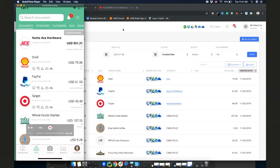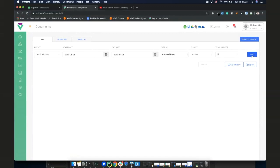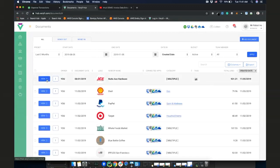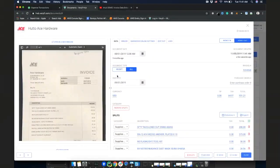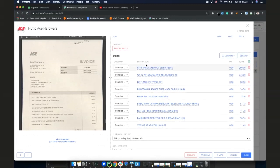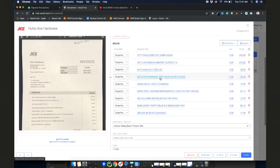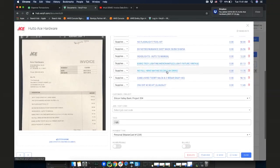So now let me show you what it was able to extract. If I refresh it, here we go. That's the same invoice that I scanned. As you can see, it properly extracted all the line items. It also categorized it properly as supplies and materials. All the descriptions for every line item are extracted, the due date, the invoice number, pretty much everything. It's also selected the customer project as project 354.